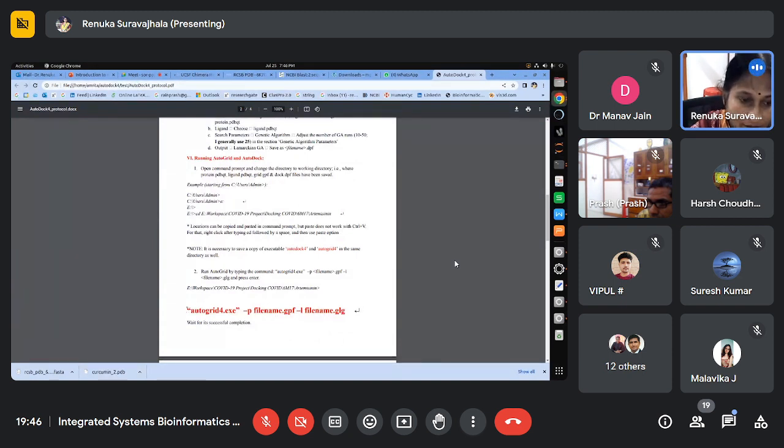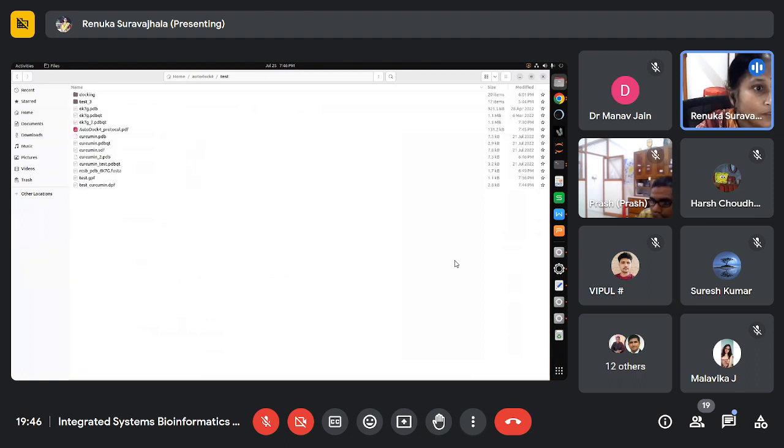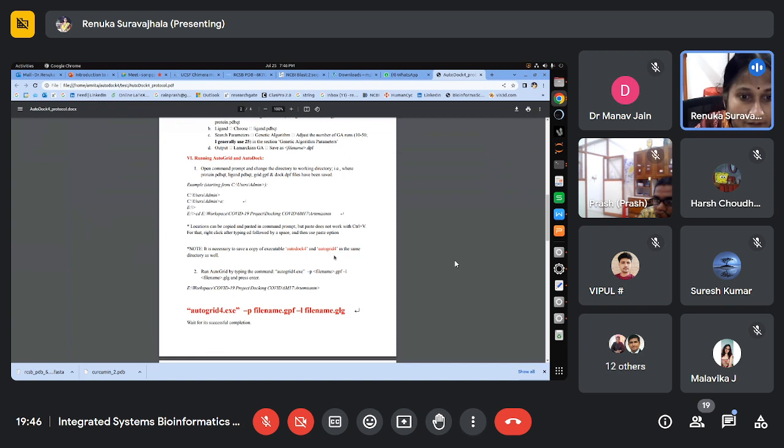For the command line, if you have to do it, then you have to use the autogrid4.exe and autodock4.exe. Remember that the folder where the program is running should have both the AutoDock 4 and AutoGrid files. If both these files are not in the same folder, then it will not run. So ensure that these two files are in the folder where you are running. That is one thing.